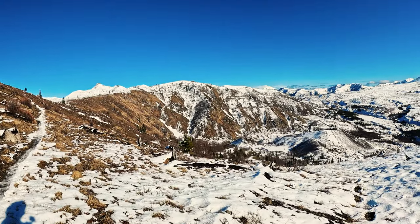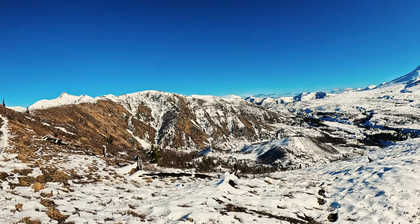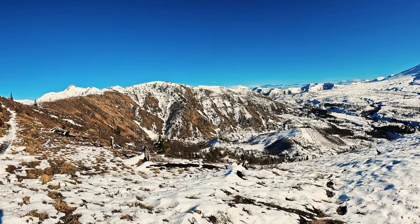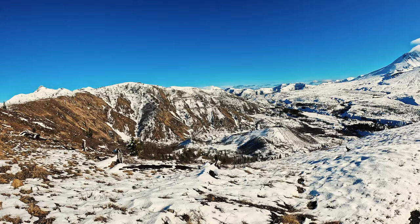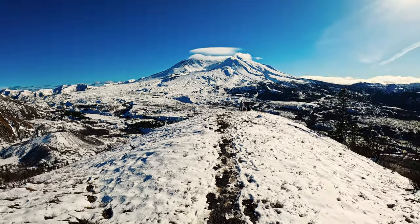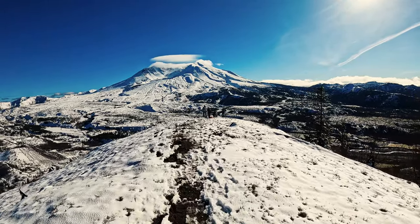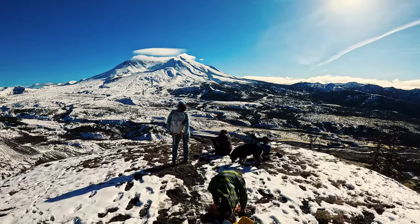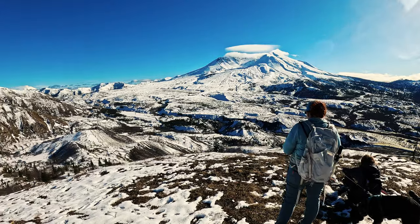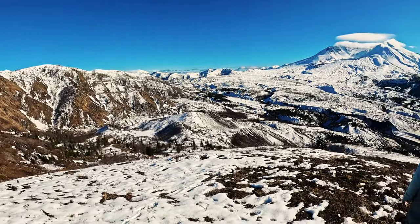There's Johnston Ridge Observatory across the way, which is closed down to vehicles. You can get there from hiking actually this trail. So that's something we're gonna do eventually, but not today. Look at that mountain.